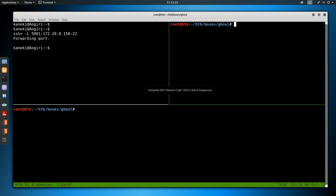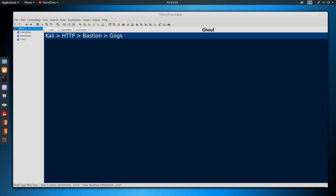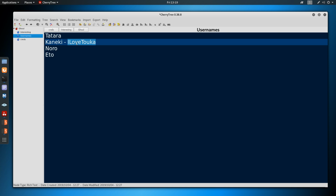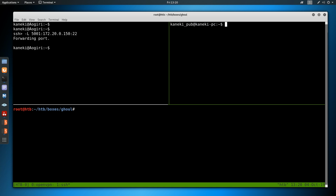Okay, so now on our box, let's do this. Actually, let's do it this way. So now on our box, if we SSH -p, lowercase p, to 5001 on localhost, we are now going to 172.20.150. So let's do -i. This is going to be the Docker uploads, kaneki.key, kaneki at localhost. And the passphrase, let's grab it out of here, paste it. Connection closed. Oh, kaneki_pub is this guy's username. Paste it, and we're logged in.